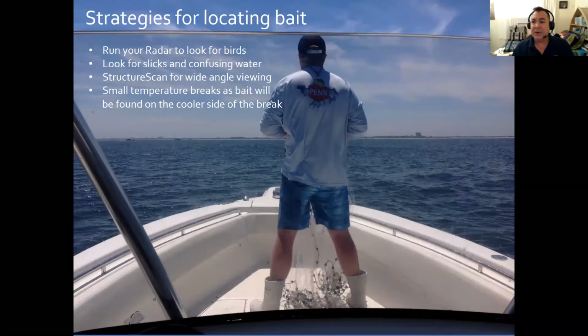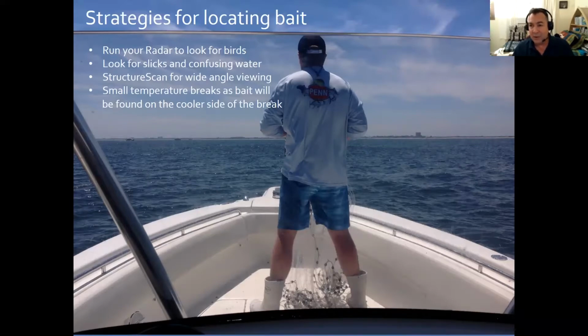The other thing is our SST images. We also have Sirius satellite marine weather on there, which is really huge for us, both inshore and offshore especially. But inshore, we use it to find temperature breaks. Even the slightest break might indicate where the bait is. Has an ecosystem developed within that break area? We're on the cool side of the break or we're on the warm side of the break, but at least we have an idea of where to start looking for bait.